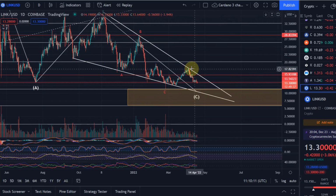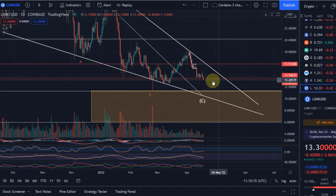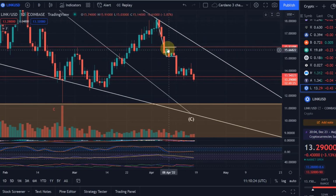Chainlink also here. Last video we were just hovering above this key level of support at $13.50. Very, very important support level. So we did talk about this bear flag here, which worked out bearish in the end. You could have called this another bearish flag here that we were making pretty much.